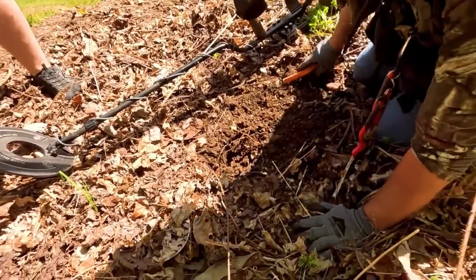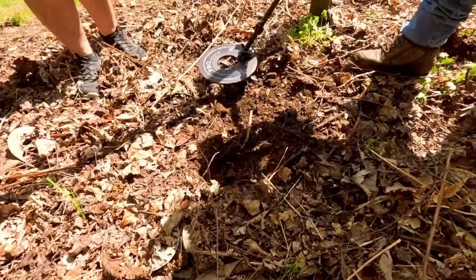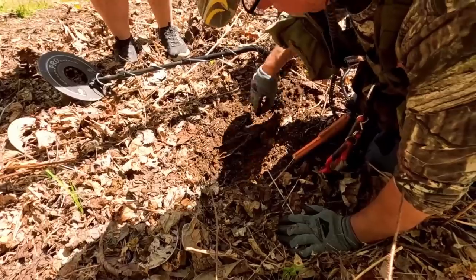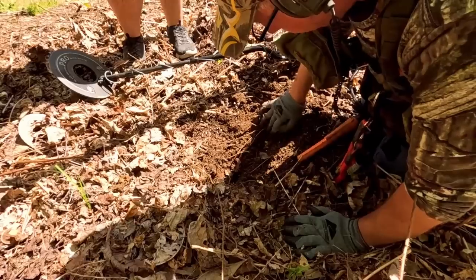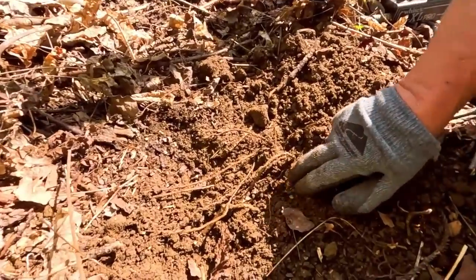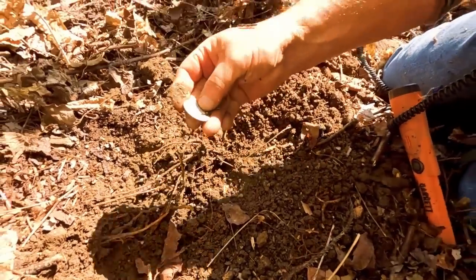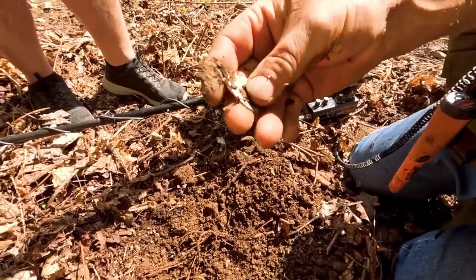Seems like it keeps hitting right here. Oh, right there. Oh, no. Oh, look at that. Yeah, what is that? Leo. Uh-oh. Leo. The coin. Oh, it's silver. That's a silver coin. How cool is that? Really? Oh, my God. 1907. Oh, that's awesome.